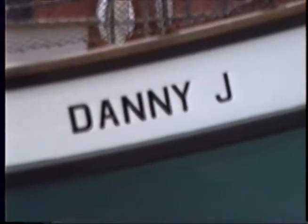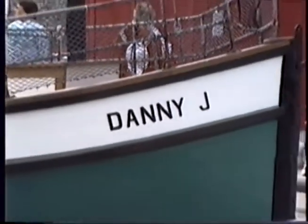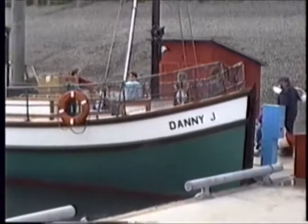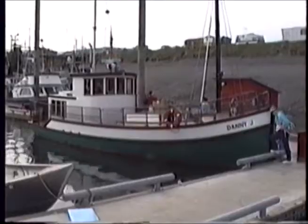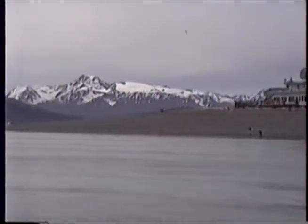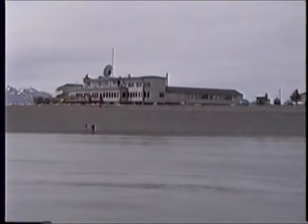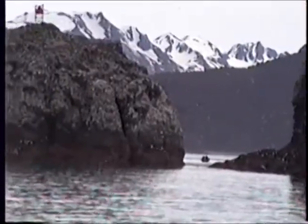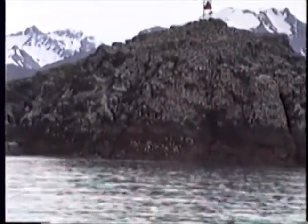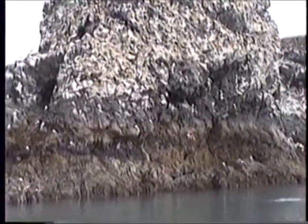This is the ferry boat that we're taking over to Halibut Cove. The Danny J is also known as the Kachemak Bay Ferry. And the only predator that bothers these birds is the bald eagle. And once the fish start running, the bald eagle doesn't bother the birds too much. This first rock is called Kittiwake Rock. Most of the kittiwakes nest on it.